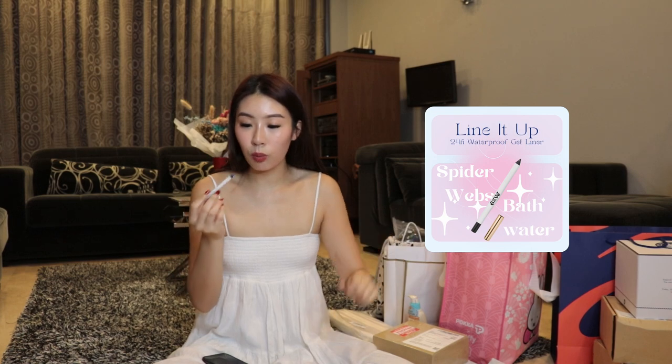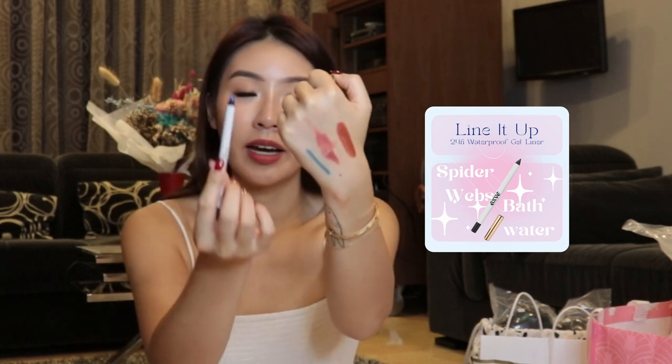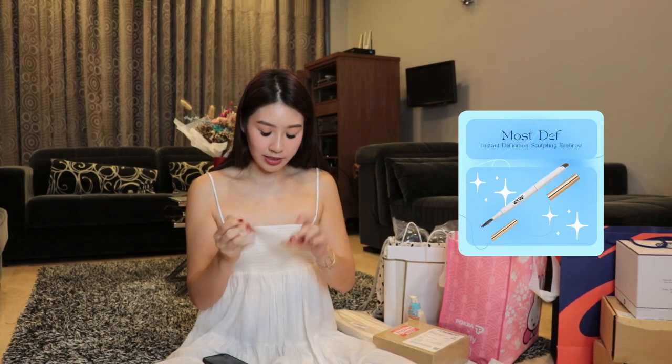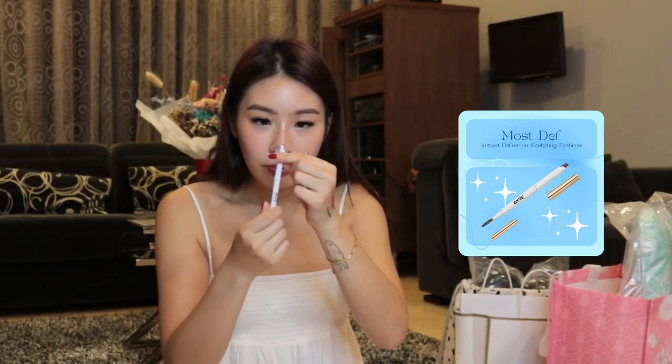The packaging is cool. This blue is, oh my gosh, it's really the 90s makeup, really extremely blue. And then we have the ultra fine brow pencil. I shall just do a little first impression. Oh wow, wow, packaging is luxe, very very luxe. Instant definition sculpting brow pencil in number 3 brown. What? Look at this tip.